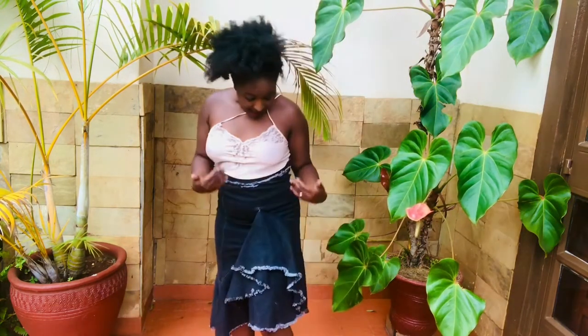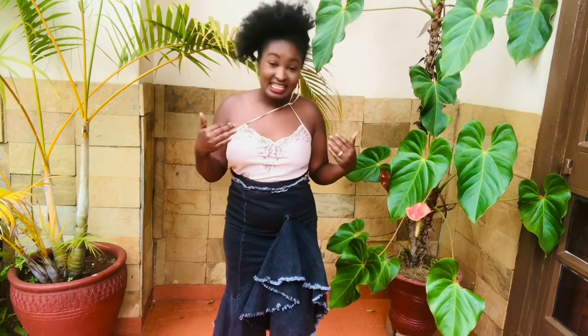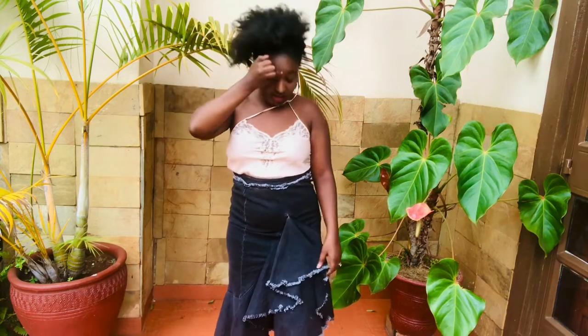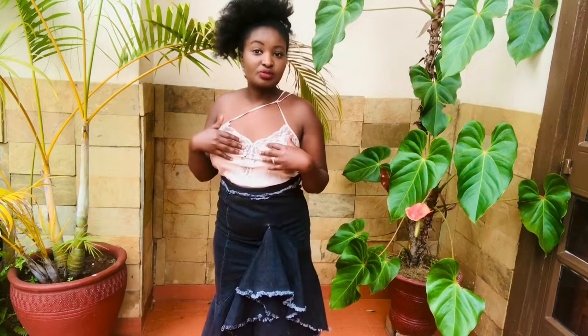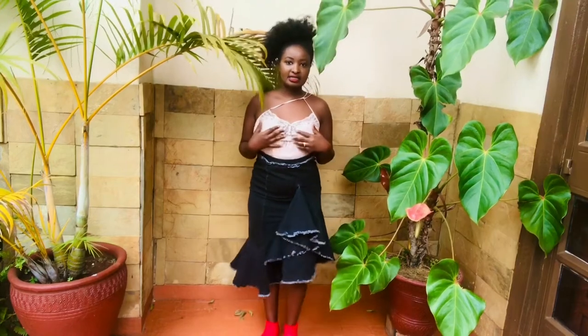So this is a skirt. I think this skirt, you can't find it with anyone else. That's why I love cute clothes, because it's really hard to find a piece like this on somebody else. And that's what makes you unique, makes you look cuter than anyone and stand out from everyone else. Yeah, so it's really nice.